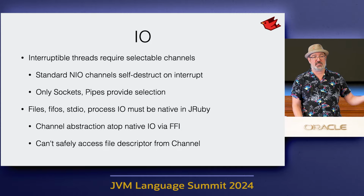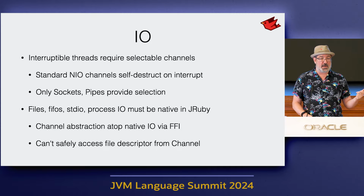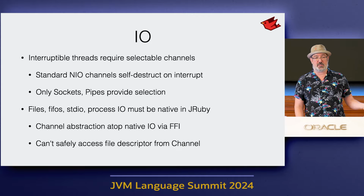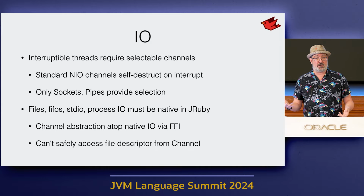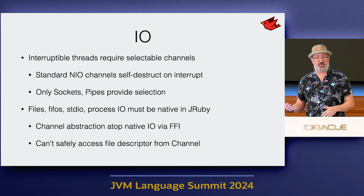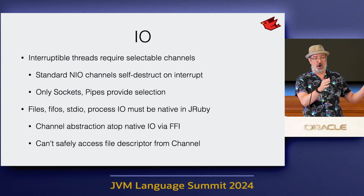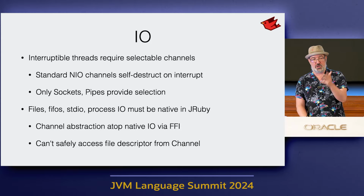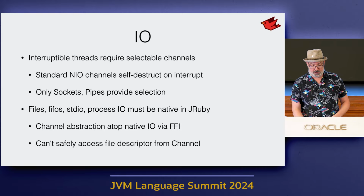That has meant we need to basically use selectable I/O all the time, and unfortunately the JDK doesn't provide a complete set of selectable I/O. Only sockets and pipes typically are the ones that you can select against. That means that files, specifically for things like FIFOs, standard I/O is not selectable. Process streams are not selectable either. So doing an interactive subprocess from the JVM is basically impossible. The only way we can do this is by building our own versions of these. So we use actual native downcalls for standard I/O, we do our own subprocess logic, and we have our own channels that are implemented on top of native file descriptors.